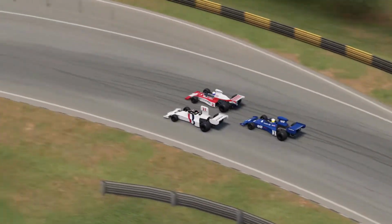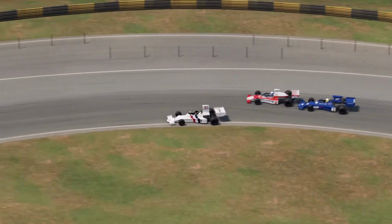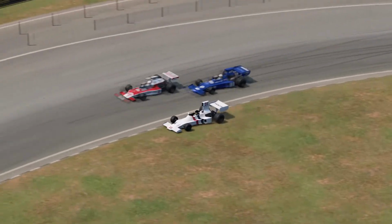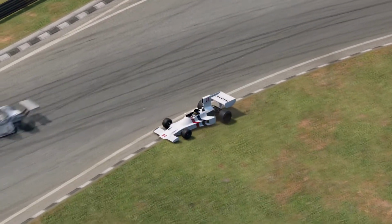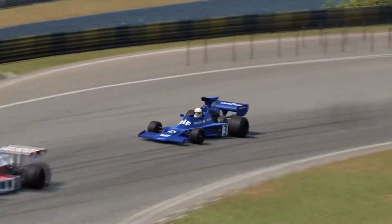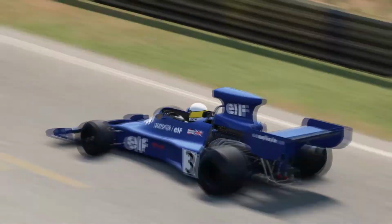The two opening races of our 1975 mini-season are already complete, and before heading to Europe for the middle part of the season, we stay in the Southern Hemisphere for a third and final time as we visit Kyalami for the South African Grand Prix.